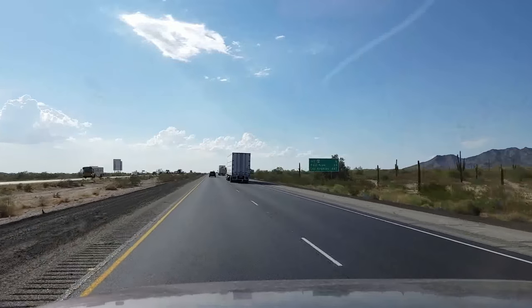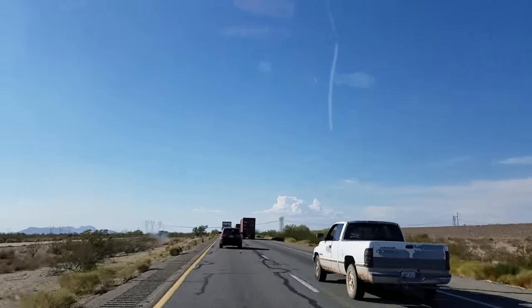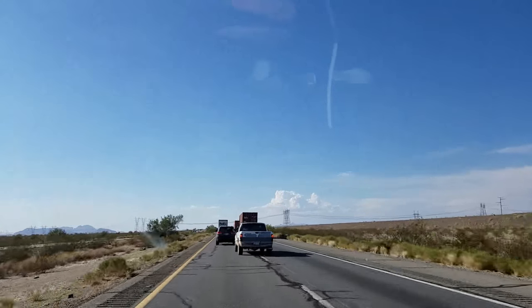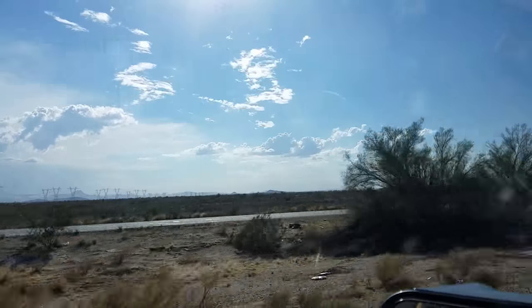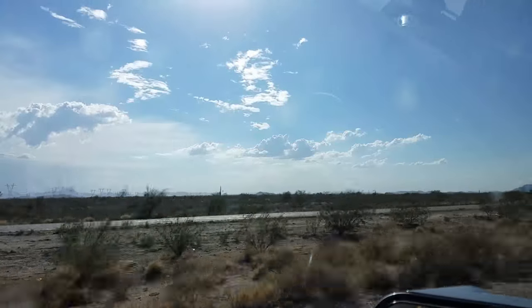We're out in the Sonora Desert now. It's quite windy. These power lines we're coming up to here are part of the Palo Verde Nuclear Power Generation Station. Just not sure if you can see it on this video, but there's some domes out there on top of some buildings. Those are the nuclear power plants.